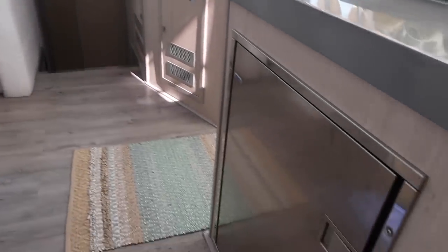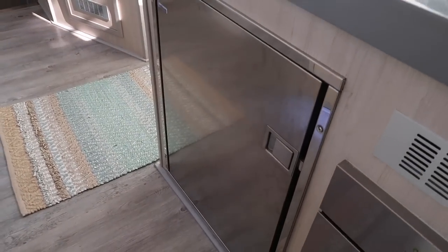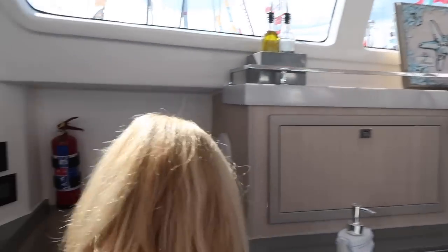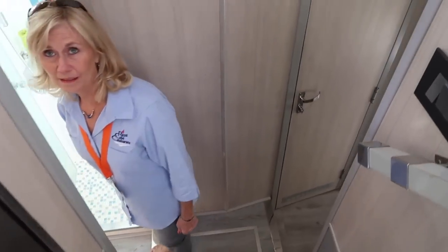If you did not need another freezer because you had the outside one, then you could have an extra fridge instead. So they're very flexible on what you need and what's going to make life the way you want. Now, this is the guest side, or yeah, this is the master side? Okay.